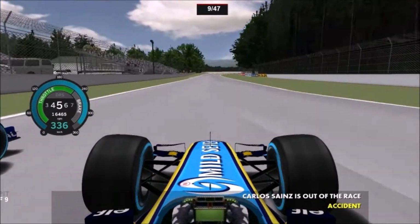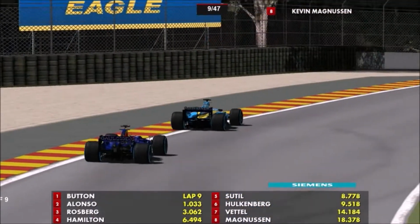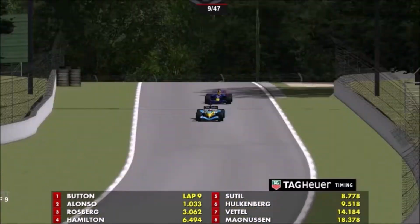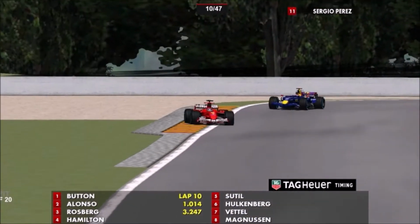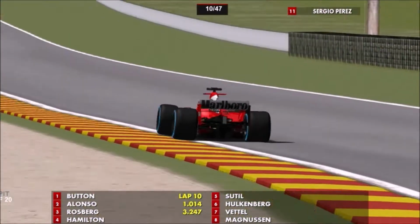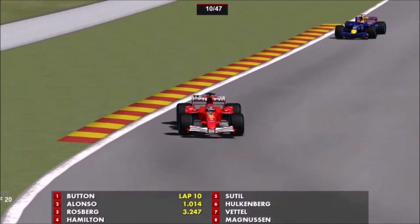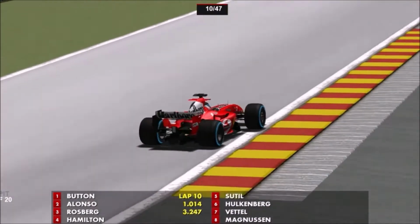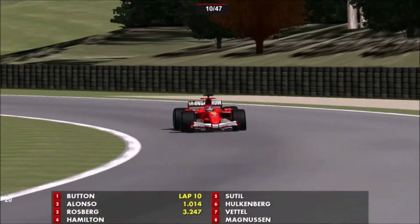Magnussen's on the hard tyres, so that's a different strategy that I'm running with both drivers. And it's not working too badly. He's just moved up to 8th position ahead of Verne. And we have a look at Sergio Perez, who looks slow. That could just be the X-Lite thing, but still looks quite slow. Yeah, he's still on the pace-ish, but he's very heavily fueled, so that could explain Raikkonen's problems as well.